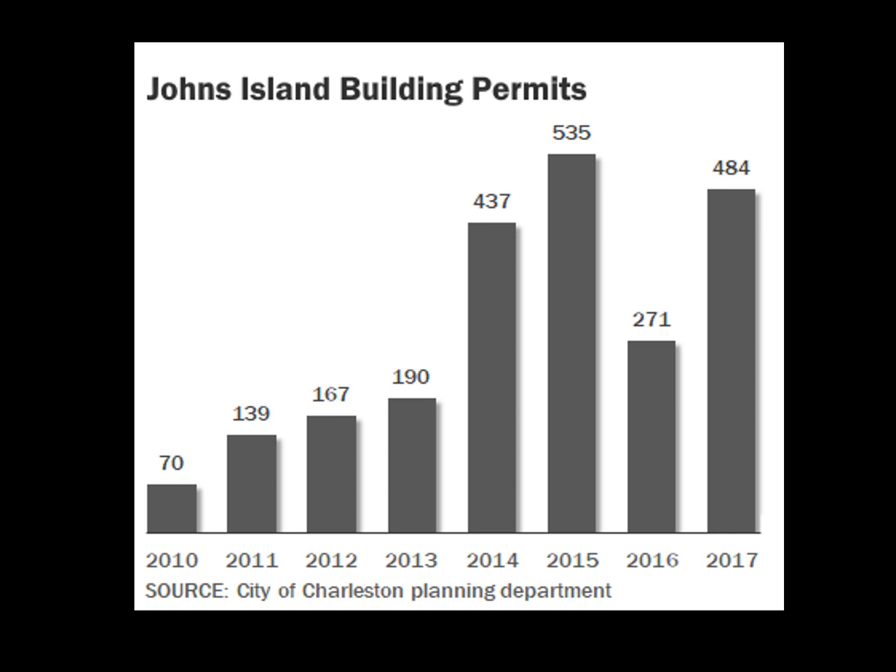So Johns Island building permits didn't seem to acknowledge that, and starting in 2010, there has been an explosion in the issuance of building permits by the city of Charleston.